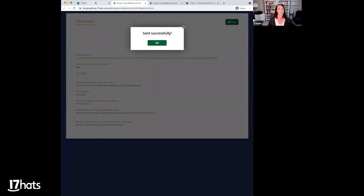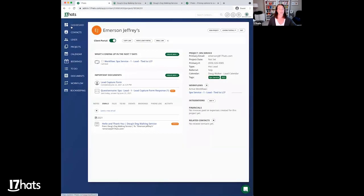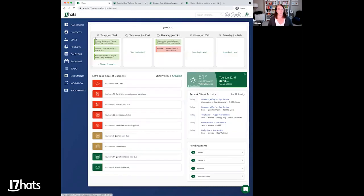And then we're going to jump right back over to 17 Hats. And actually, the very first thing that I want to show you is on the dashboard. We can see that on the dashboard, this recent client activity updates in real time. Last we looked, we had just sent the questionnaire. Now we can see that we've completed the questionnaire.